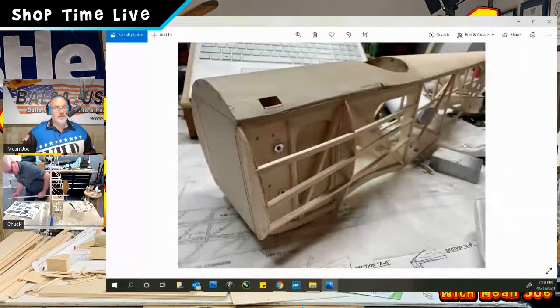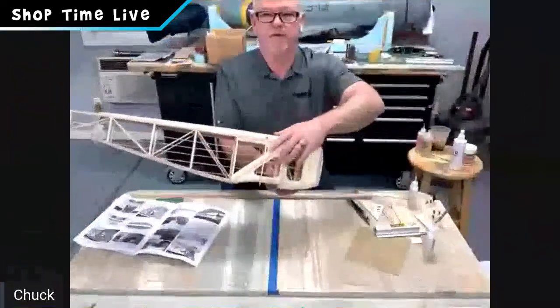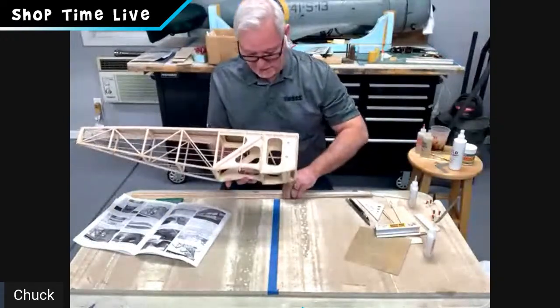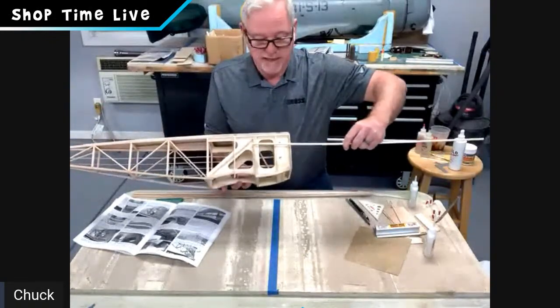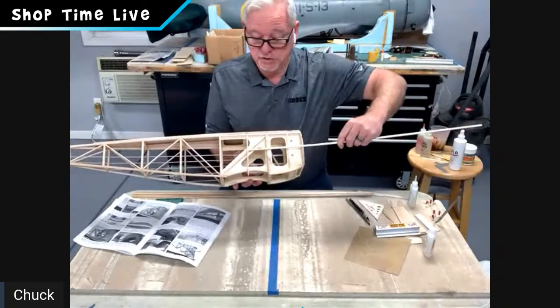Right there. So see, my stringers go back to F4 and butt to F4. Chuck's first set goes to F3 and stops, or to his new F3.5. Yeah, his F3.5. And then his stops there, and then he has another set that's going to go from there back all the way to the back. Right. That's the only change that he's really made. That's the biggest change, is where Joe's will stop there. Mine is going to stop right there and sit flush, just like you did on the original design.